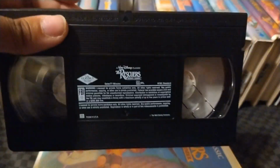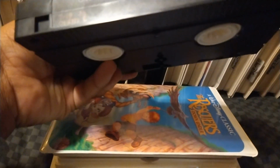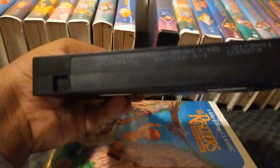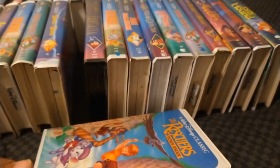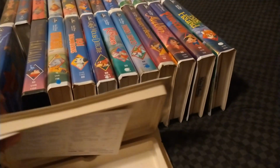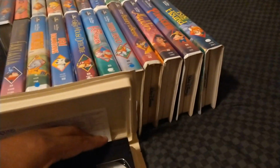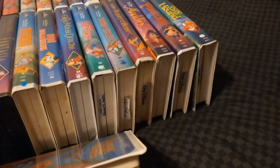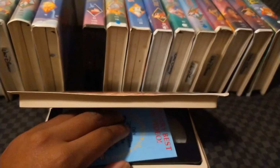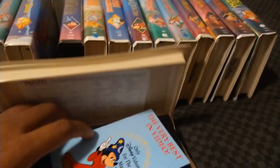Let me show you the tape with the ink label. The two print dates. Both tapes are printed on April 30th, 1991. Oh, September 30th, 1991. It's the same print date as on my 1991 reissue of Superman IV: The Quest for Peace. Oops. Get this back in there.